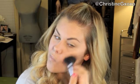Okay, so I'm doing the same thing to the other side. And then I like to do 2 dabs and work it in the crease, and then bring it up to my temples, to my forehead. Then I get a little bit more on the brush and I do my jawline.